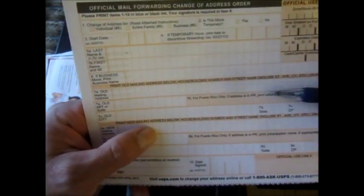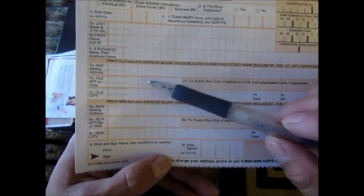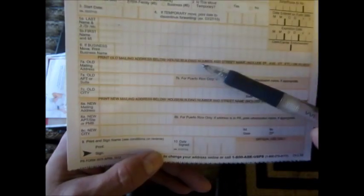Now this right here is going to be your old mailing address. If you do it online, it'll actually help you fill it out. But your old mailing address will be 123 whatever street, Anytown, USA, Illinois, and your zip code. I'm going to fill one of these out to show you how it's done, but it's going to be your old address, where you are moving from.